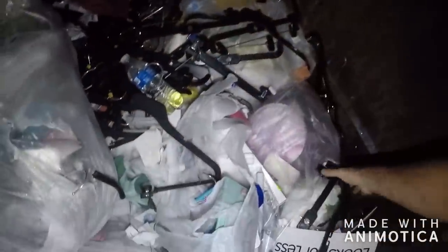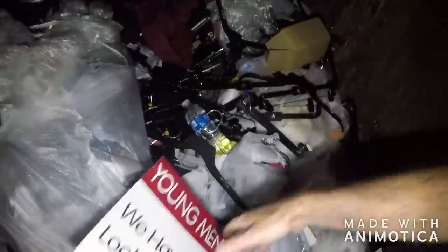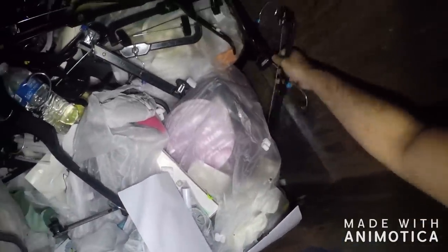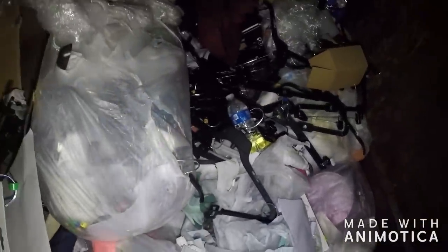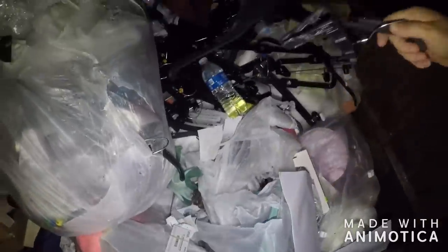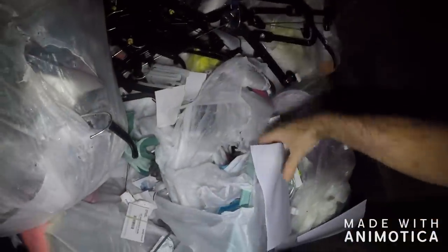Is this a grab bag? Oh my god. I think so. Just trying to get all these stinking hangers out. Yeah, I think so too. Oh my goodness. There's a couple of them. I don't want to get in so bad, though. I don't want to break nothing. I want to clear out this whole corner right here.